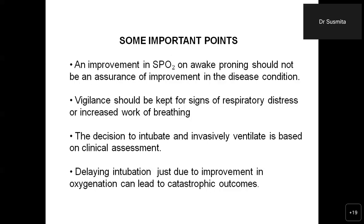In the PROSEVA trial, whether the patient is on awake proning or proning while intubated, mortality mostly decreases by more than 30% due to improvement of oxygenation and better lung ventilation.